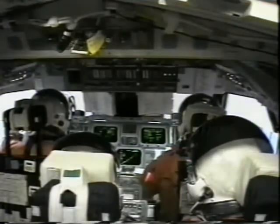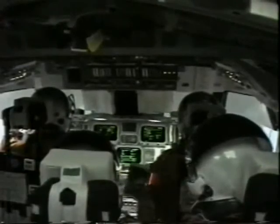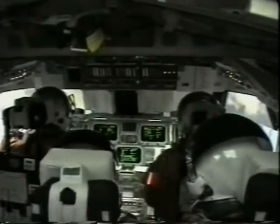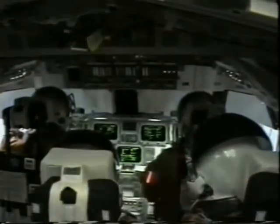If you look carefully out our windows, you'll see a cloud layer that we went through. Here come the clouds. And again, the flash was from the reflection off of our own rocket plume. Then one more flash. This is a real attention getter when the solid rockets come off, and a lot of debris goes past the forward windows.